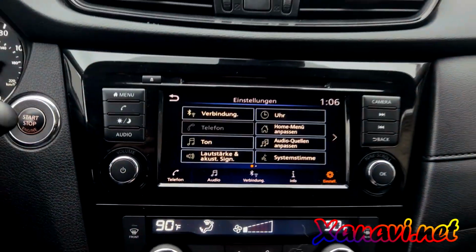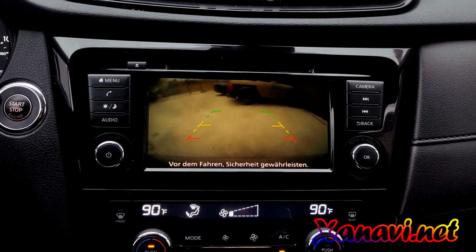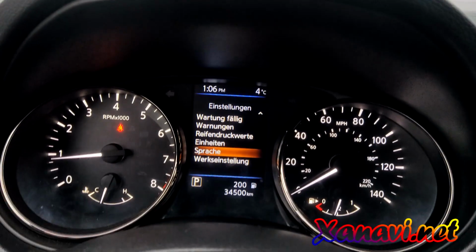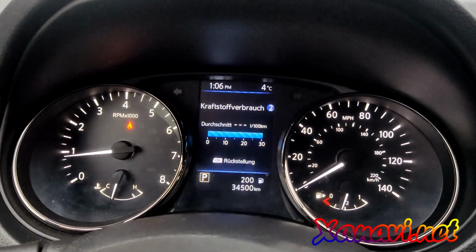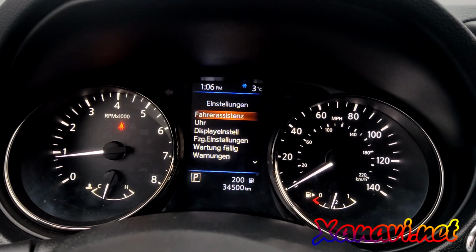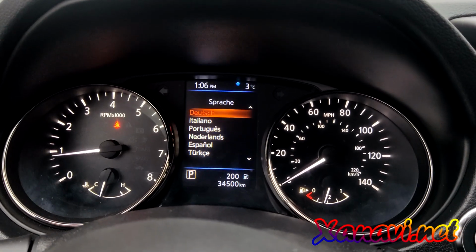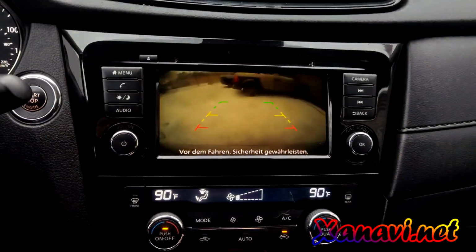Camera settings. Now the system is the same as if Nissan Rogue was officially selling in Germany. And we have also changed the cluster display. All the menus. Also available a few languages. So everything will work without any problems.